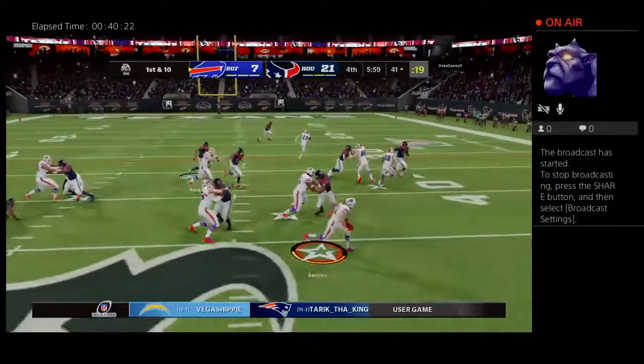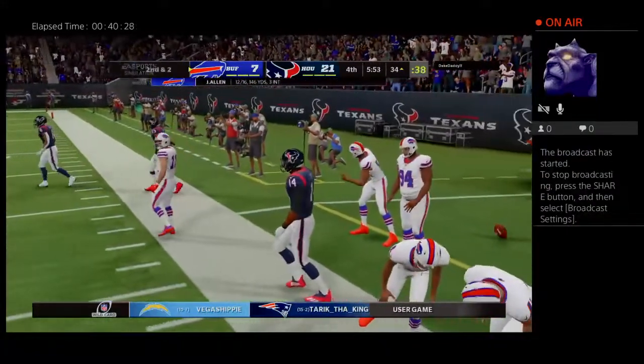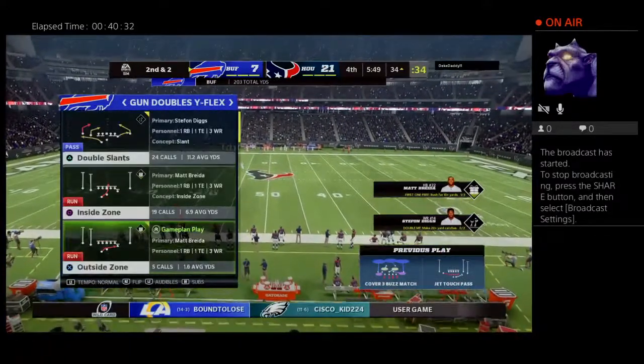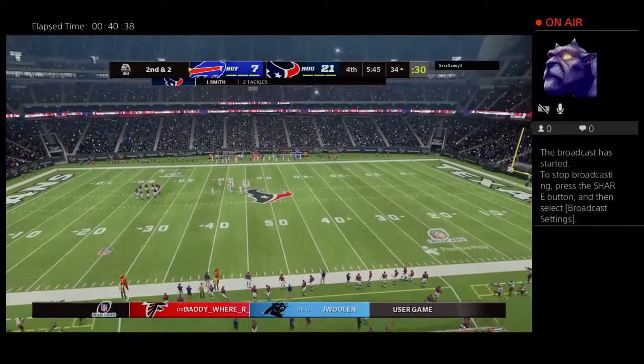Tap forward by Allen on the jet sweep. And he'll bring this one inside the 35. And a lot of times these plays, they either go for nothing or they go for big yardage. And here, they got to the outside, turned it upfield, and ended up getting a nice little gain out of it.